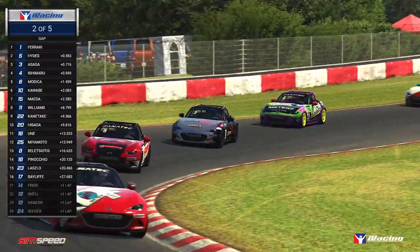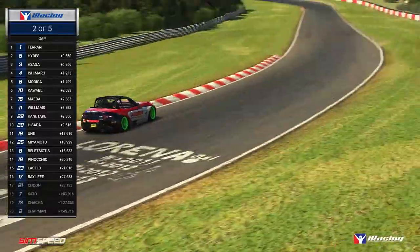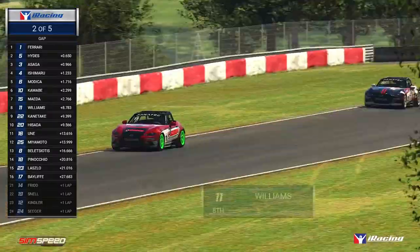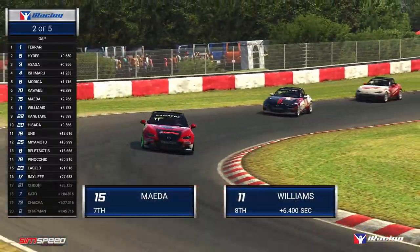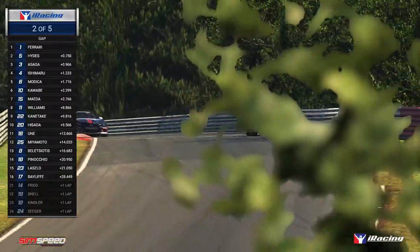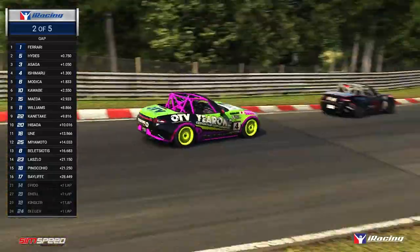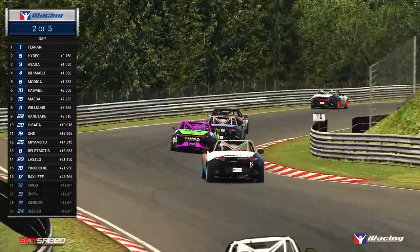You absolutely are. Of course, we saw a little while ago, Kobe Williams just 3 seconds off the lead, go down the Döttinger Höhe straight through Schwedenkreuz. All of a sudden, he is over 5 seconds back. Make that 6.4. My apologies. So you can show just how aggressive and beneficial the slipstream is around here. And you can lose so much time very, very quickly.